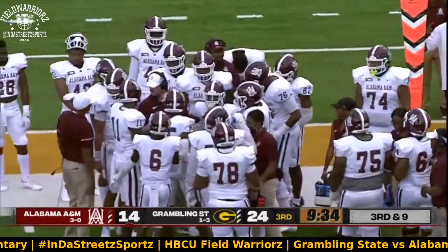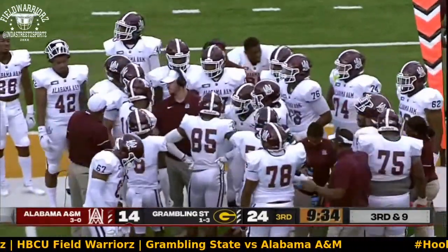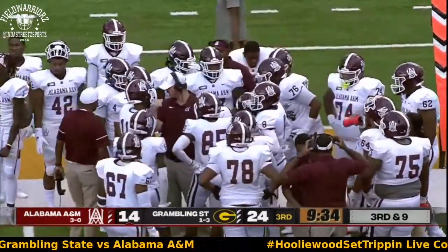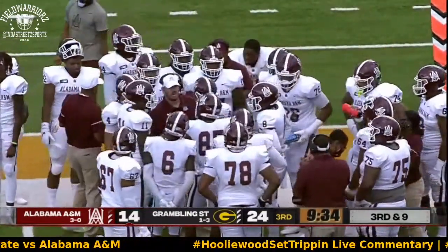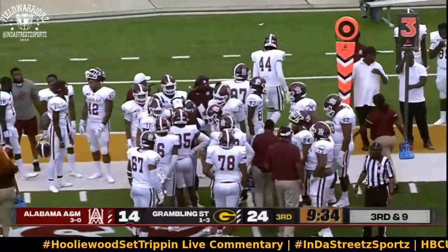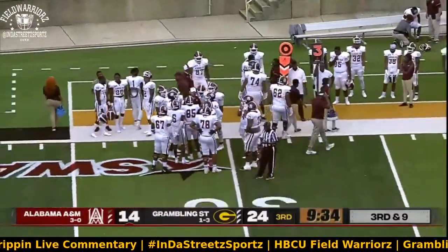Every possession is so valuable in a game like this. When it's a rivalry, it's a conference game. You know, Alabama A&M comes in here undefeated. The Grambling Tigers, they're in front of their home crowd. They'd love to be the team to knock off A&M, who, by the way, the Bulldogs are the champions from the spring season. Yeah, no question about it.